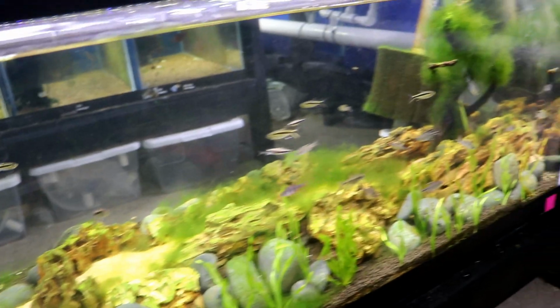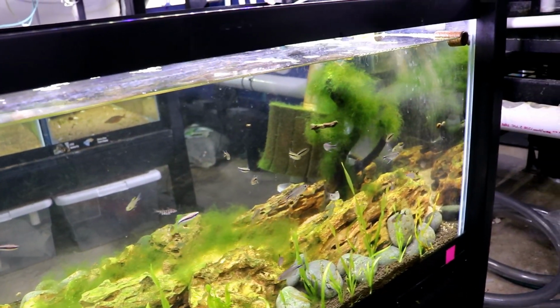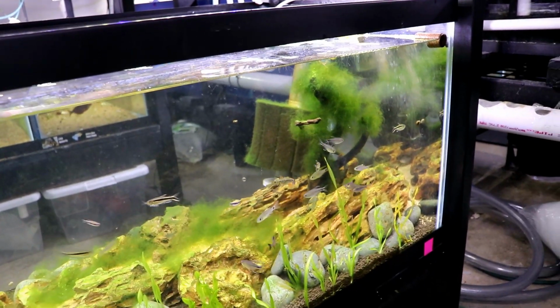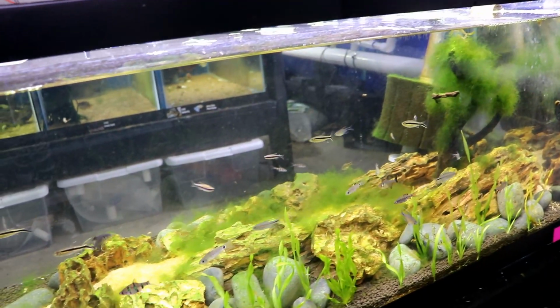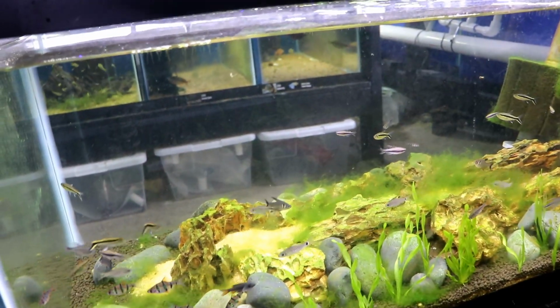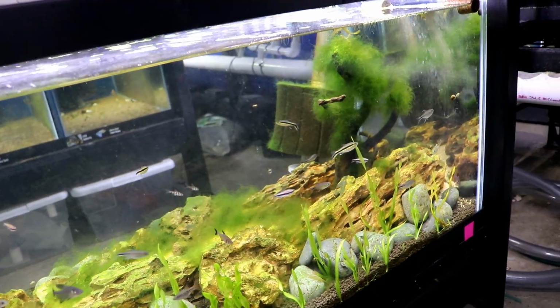But her being her caring heart, she pours the fish food in there and watches the fish and makes sure every single person in the fish tank is eating. So therefore it takes her 30 minutes to feed the entire fish room. But I'm so incredibly thankful for her help that I don't mind at all that it takes that long.